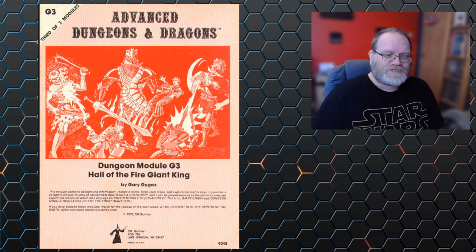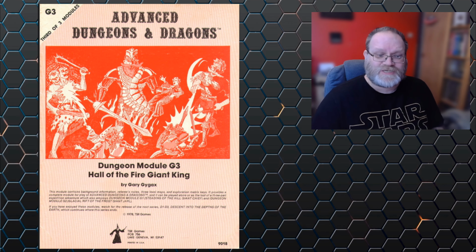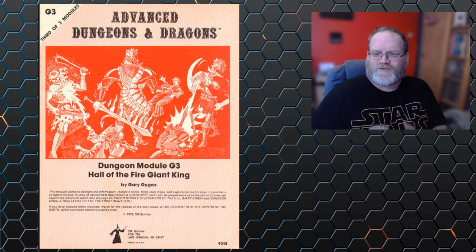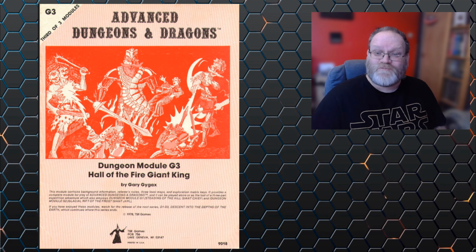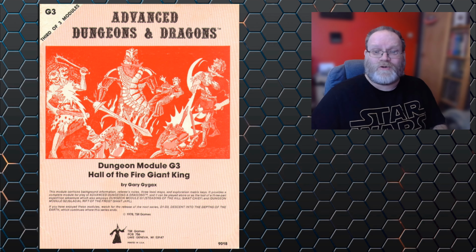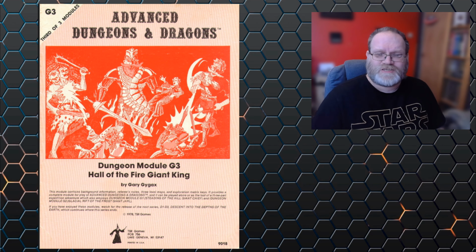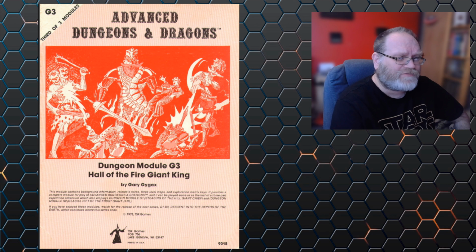Now, the first part, the Steading of the Hill Giant Chief, was a really quite interesting adventure, because there were different ways of approaching it. Whereas Glacial Rift of the Frost Giant Jarl was far more straightforward. Basically, you were just questing into a dungeon. There was no variety in there at all. You were just fighting monsters, going in, going out. There was one way into each level, etc. Very, very straightforward. But Hall of the Fire Giant King does seem to have some interesting ideas in there. But let's start having a look through.